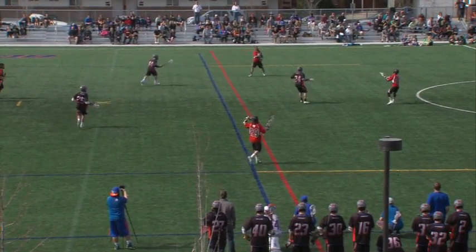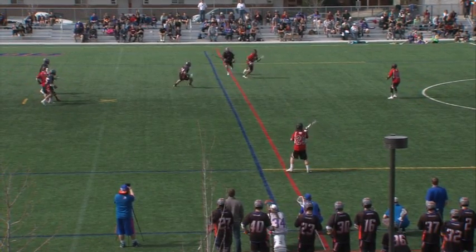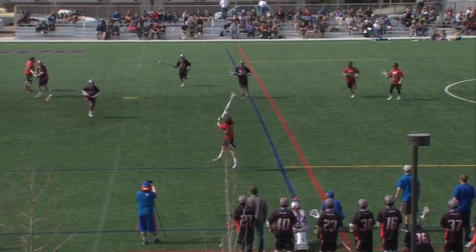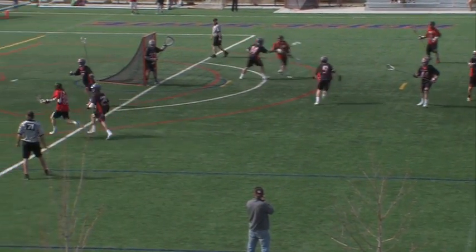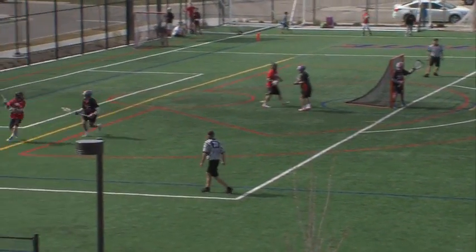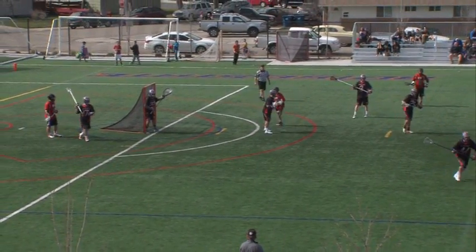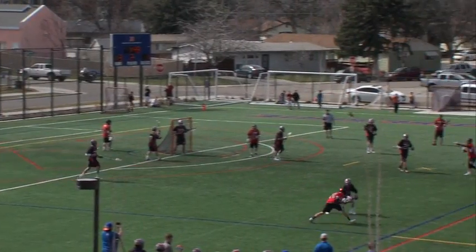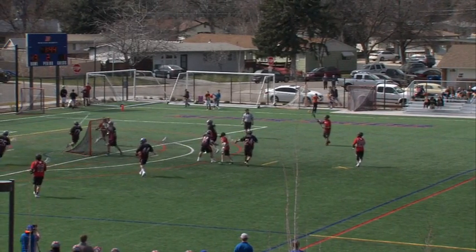Back to the middle of the field. Over to the far side. Trying to find a man. Can't quite do it. So he's going to make a pass to the near side. Looking far side. Can't find a man. So he's going to come back to the near side. Try and find a man there. He's going to find one in number 16. He's going to make a pass behind the net.